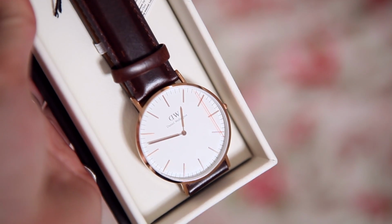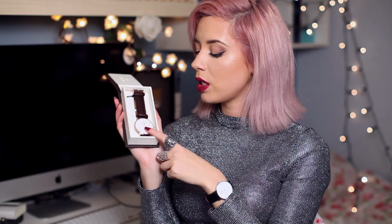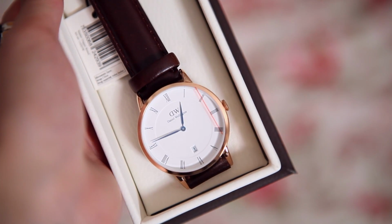This one retails at £179, the women's one I'm wearing, and this one is £159. I actually prefer the sizes of the male watches, so the other watch I have got for myself and this is for a friend. This one retails for £219. It's the most expensive watch that they do. The newer style is called the Dapper style, and on the face it has the date in this little bit here and also the hands, a kind of metallic shiny blue.